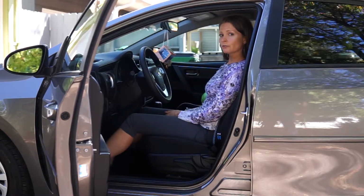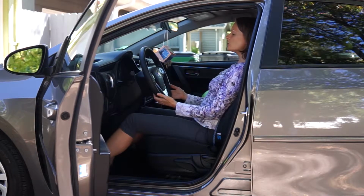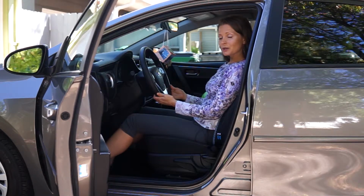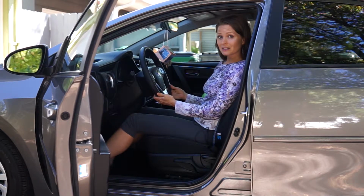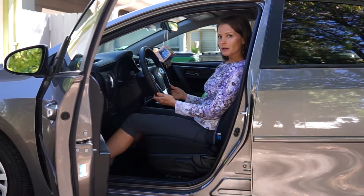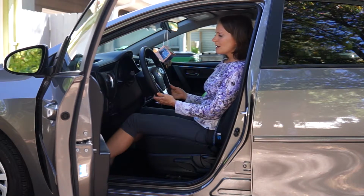So you found your comfortable position, you're using cruise control, and what next? Well, on a long trip, you need to take breaks. And when you're going somewhere far away, you really want to get there as soon as possible. But I really encourage you to take a break as often as possible. Your body will thank you. When you get to your destination, you'll feel much better.